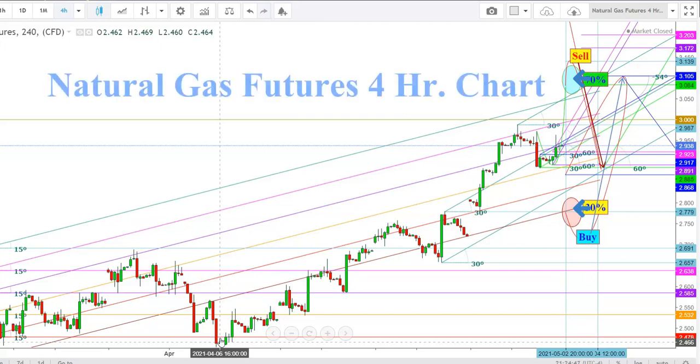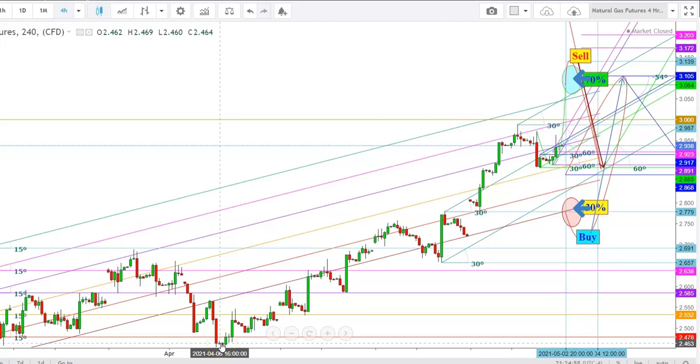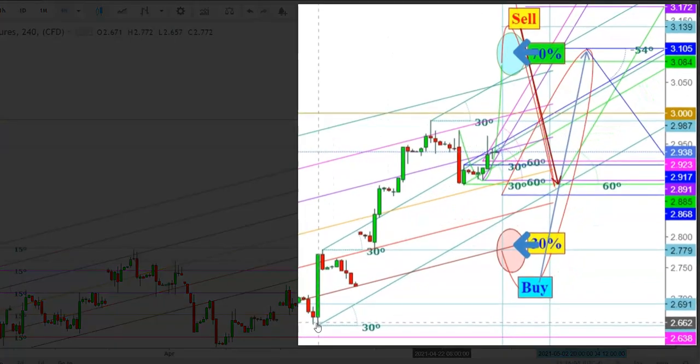So let us start the day to analyze the movements of natural gas futures in a 4-hour time frame first. So here you can see how the natural gas futures started an uptrend from the levels of $2.463 on April 7, 2021, and from here you can see how the natural gas futures have been maintaining an uptrend when they first time tested resistance at the levels of $2.760 on April 20th and found some profit booking here, and once again the natural gas futures continued this uptrend on April 22nd, and this uptrend turned into a steep uptrend on April 22nd when the natural gas futures created a gap here.